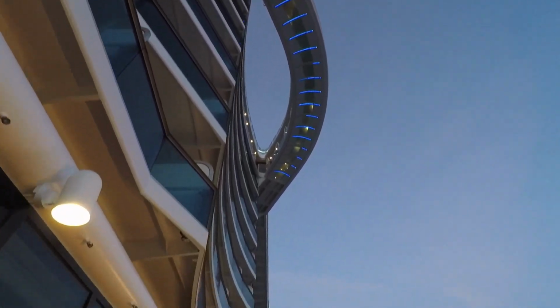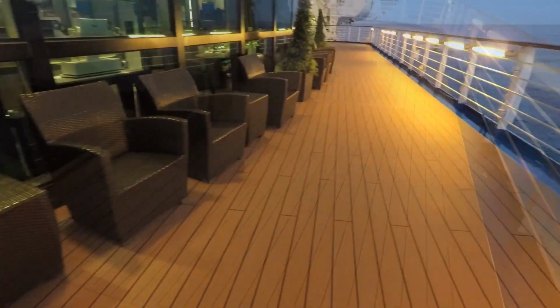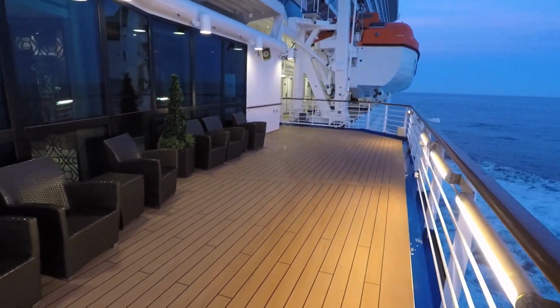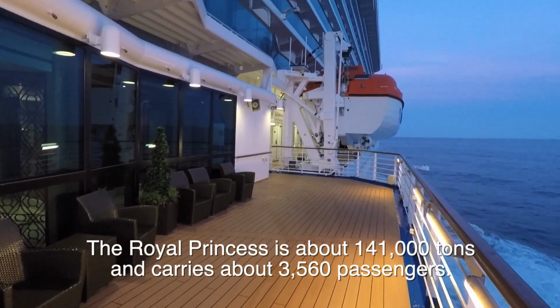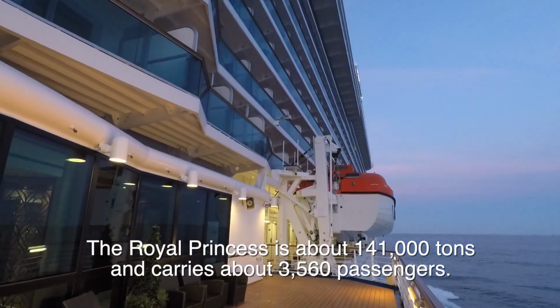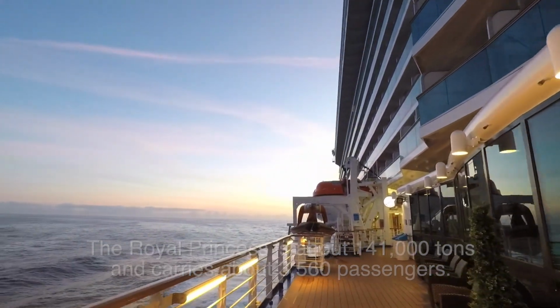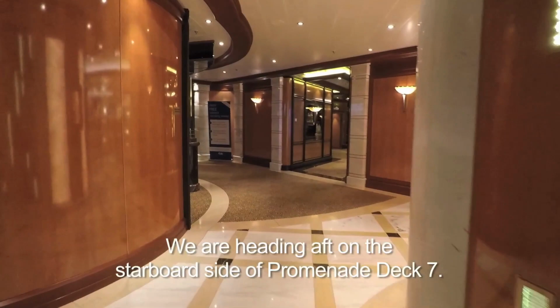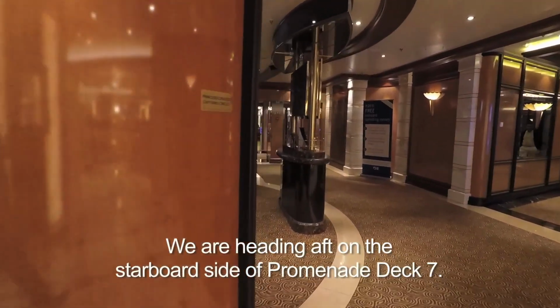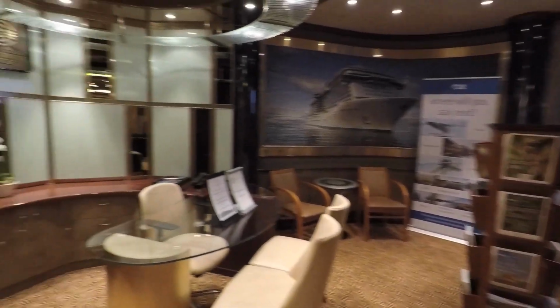They have these chairs out here. You can get an idea for how big the ship is here. There's 1, 2, 3, 4, 5, 6, 7 levels of balcony cabins. From the starboard side, deck 7, heading aft, but we are midships.